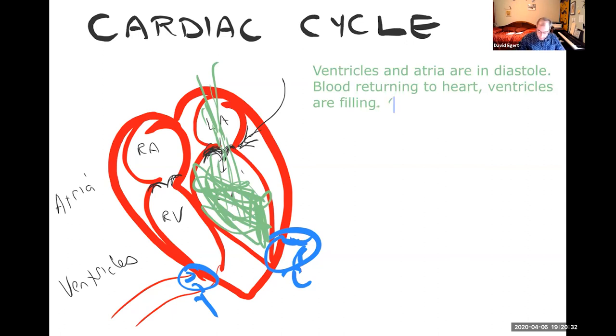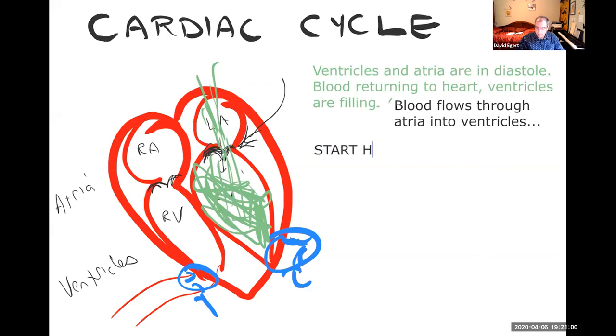So, blood flows through atria into ventricles. Now, when the heartbeat is going to start, we're going to get the next thing. So then we're going to start the heartbeat. And the first thing that's going to happen is the atria contract. And what that's going to do is any last bit of blood that's still in the atria will get transferred down into the ventricles.